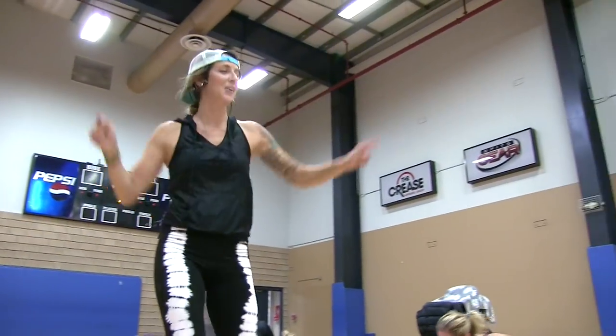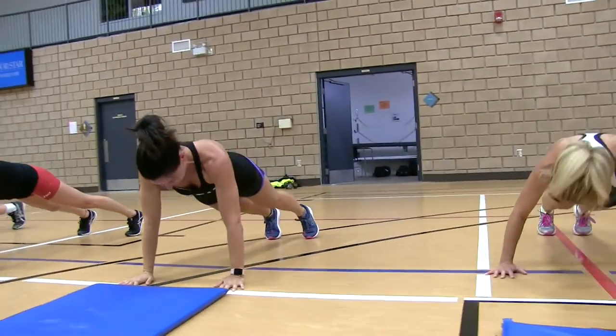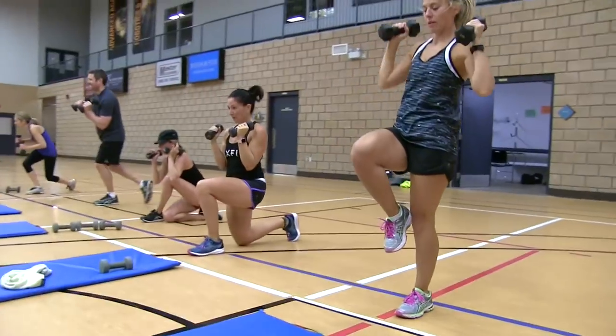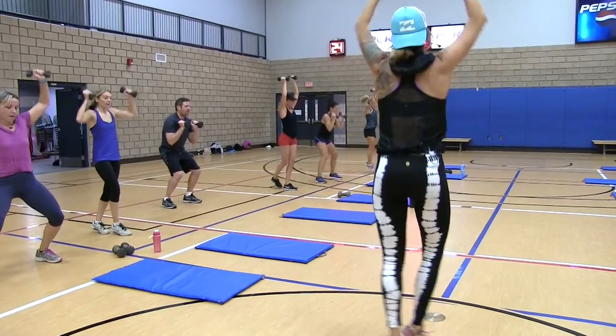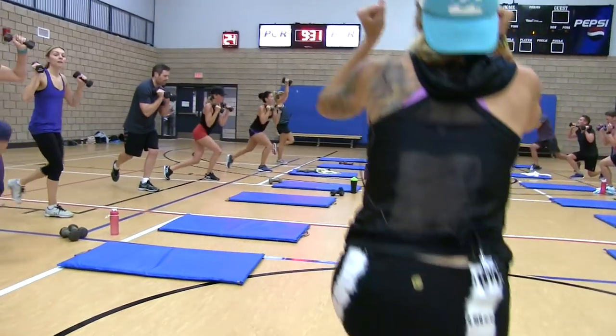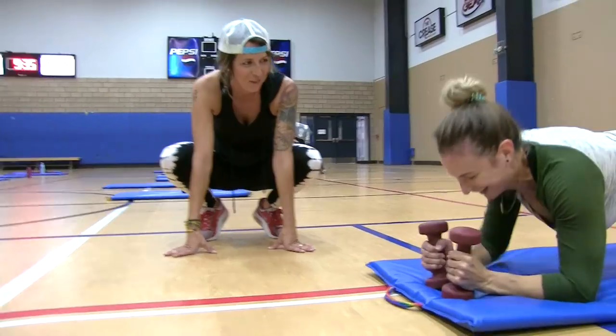I had three stations set up. Each station rocked our abs in a different way. This workout was high energy. It was fun. They never knew what was coming. I brought in some new moves and spiked up some old moves. They were up high. They were down low. They were doing some holds, some pulses, some jumps.